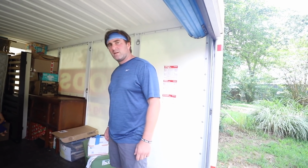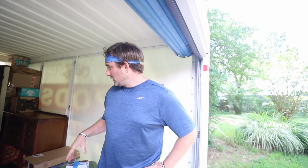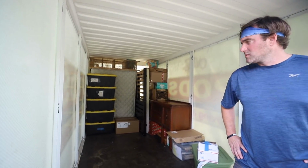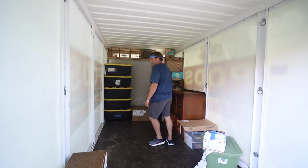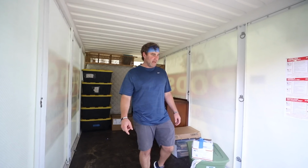So what's your plan today as far as packing in here? Just getting as much done as I can. Like getting the stuff out of the living room? Yeah, I need to start putting some bigger pieces and then placing the boxes around. Just like I said, it's like a puzzle. Yeah. But almost half of our pod is full. Where's half? Half right here. So by the end of this video, half of the pod will be full. That is a true statement.